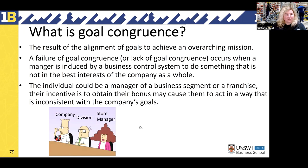So for example, let's think about if this is McDonald's. The McDonald's company might give a bonus to the store managers who reduce expenses. So the store manager here might think, oh, okay, in order to reduce expenses and achieve my bonus, I'll stop getting the employees to refill the oil to fry the chips, so that instead of the end of each week, it's the end of each fortnight that the oil is replaced. So then she's able to meet her bonus.